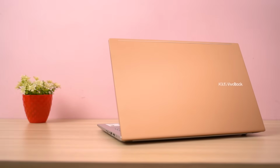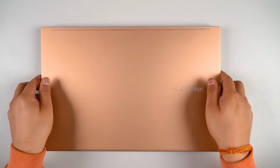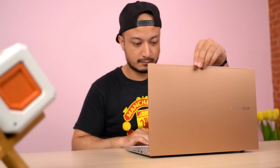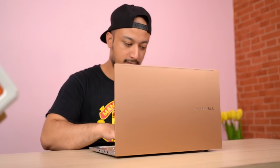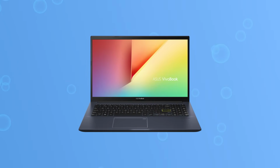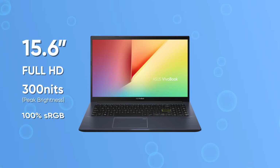Still, in all, there's a lot to love about this laptop, which starts with the design itself. This lovely gold variant surely stands out. It has an attractive and minimalistic look that's sure to appeal to students, business owners, or enterprise-grade users. Talking about the display, the VivoBook 15 has a 15.6 inches Full HD screen with up to 300 nits of brightness and 100% sRGB gamut.